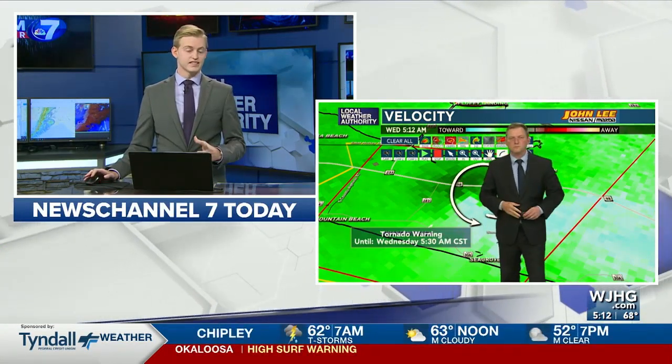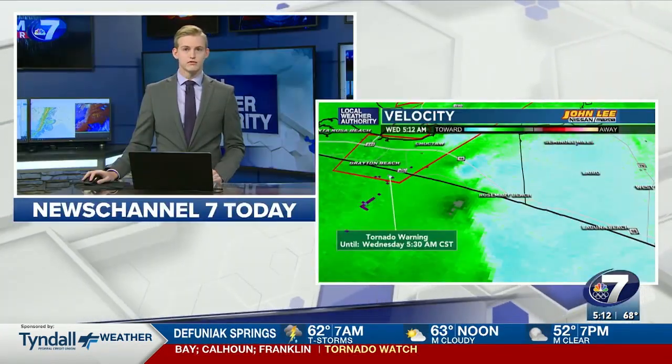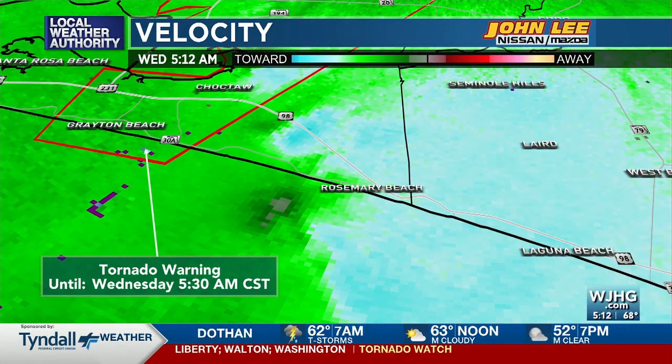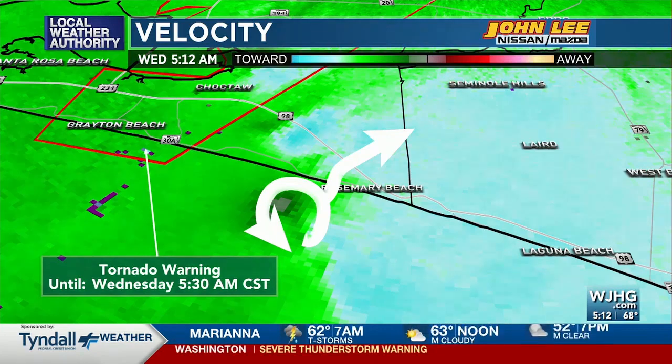Just to the southeast of the tornado-warned cell we're watching at the moment, another area has just popped up, really tightened on the most recent radar scan. This one is heading towards Rosemary Beach at the moment. I'll show you what I'm looking at right now. There's another one of those velocity couplets, as we call them. This one has been kind of wavering around and following a fairly non-linear path as it continued towards the shore. There's the rotation. It's generally heading in this direction right now at about 35, 40 miles per hour. So it's going to be on your doorstep fairly quickly here.